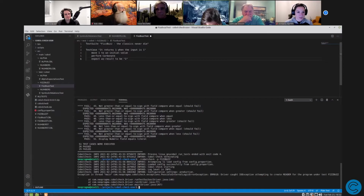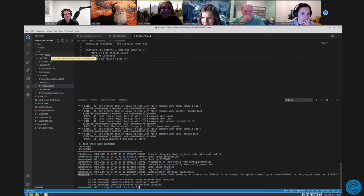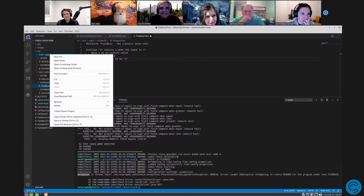Cobalt Check terminating, attempting to load config from blah, blah, blah. This one down here that starts with exception. In thread main, blah, blah, blah, possible logic error, driver caught IO exception, failed to create reader for program under test FizzBuzz. Perfect. So there's some attempt to help you with some long messages here. I haven't used COBOL since the 80s and not a lot at that. Tonight's your first exposure to Neopragma Cobalt Check. That's right. Well, it is kind of a new thing.